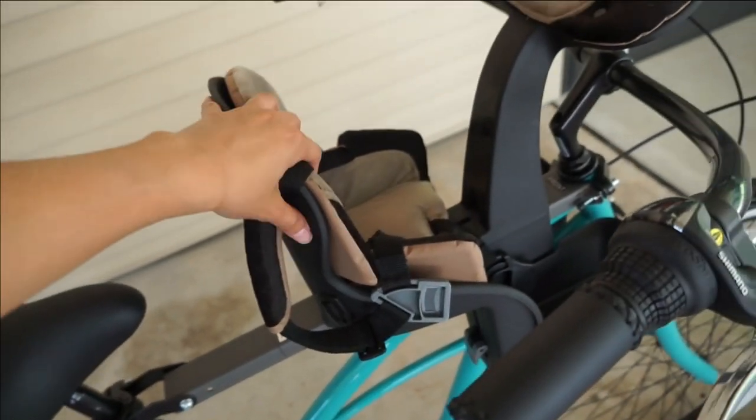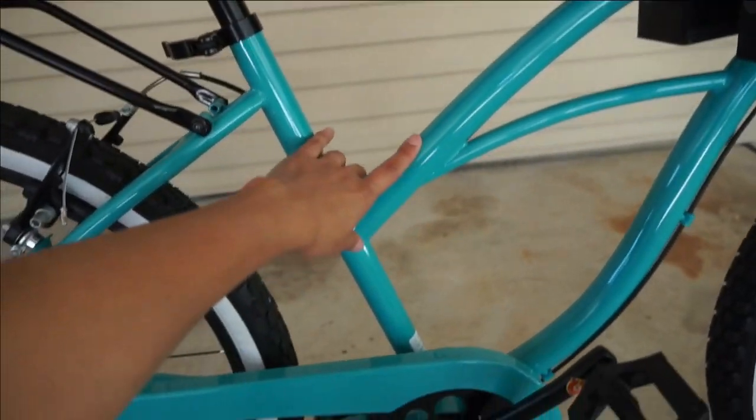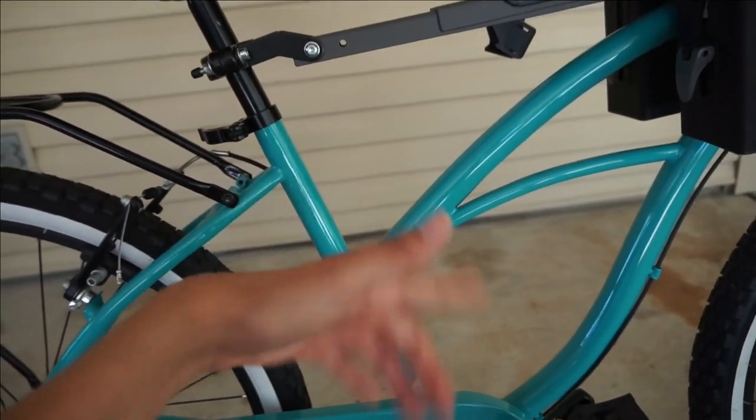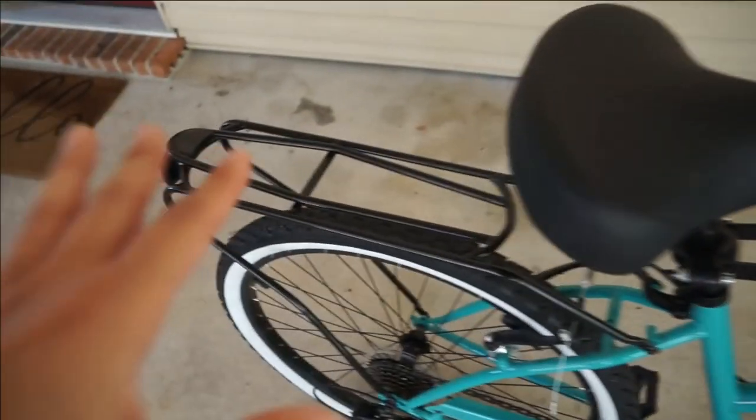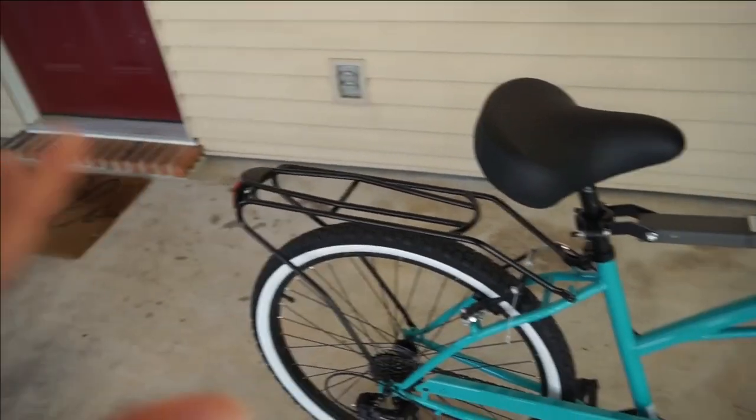So without this baby seat attached to the bike, it actually has an easy mount step through frame, which makes it easier to get on and off the bike. It also has a really convenient rear rack for easy portability, so I can put a basket back there. I can add her diaper bag in the basket.